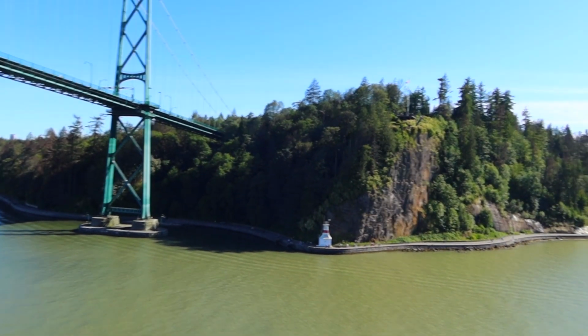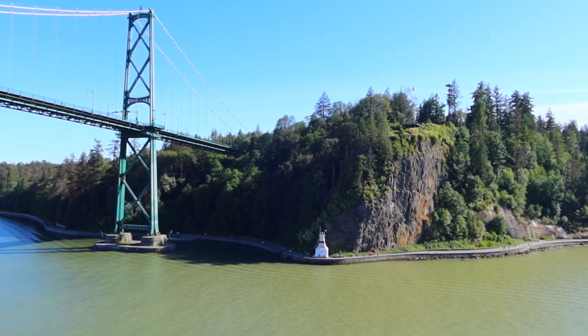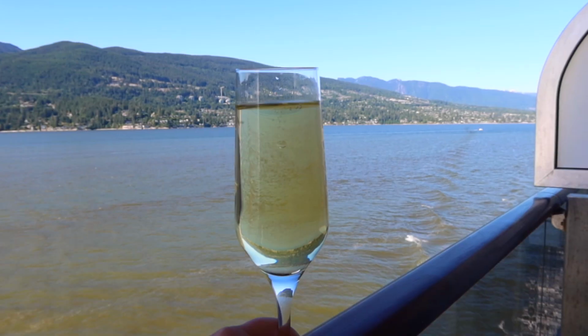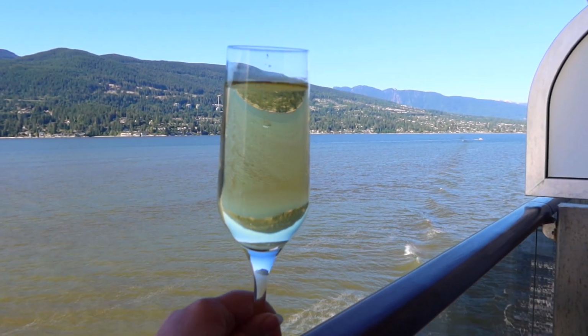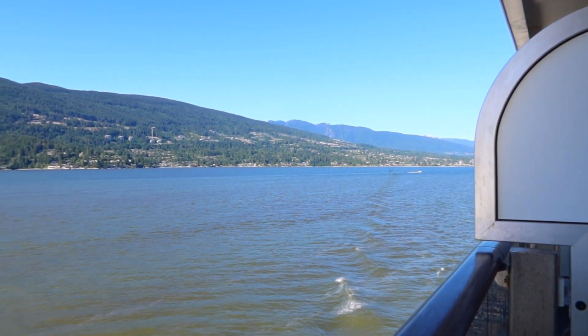We had absolutely amazing weather from our sail away from Vancouver. It's always such a joy to sail under the Lions Gate Bridge. It was then time to head back to our stateroom, get ready for dinner, and toast to a wonderful voyage ahead.